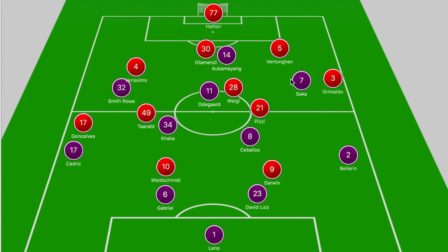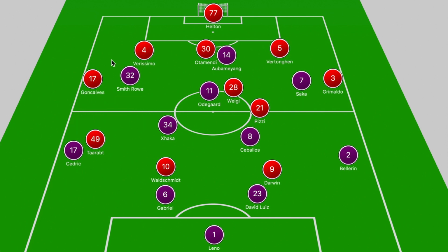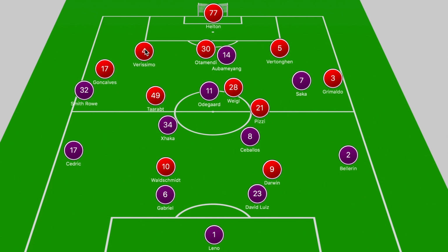That would leave Verissimo and Vertonghen with Smith Rowe and Saka, but there were cases where the wingbacks weren't able to step forward, because if you have Smith Rowe or Saka shifting out towards the touchline, then the wingbacks would be tasked with them and you wouldn't have the center backs pushing as high as Cedric or Bellerin.